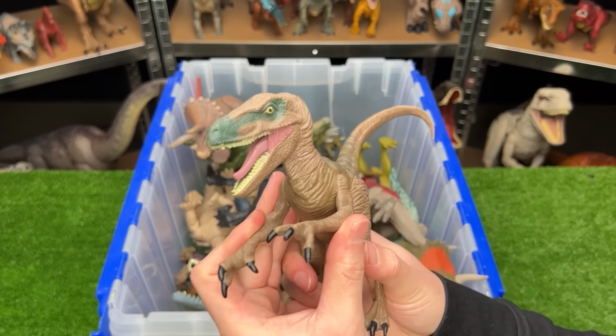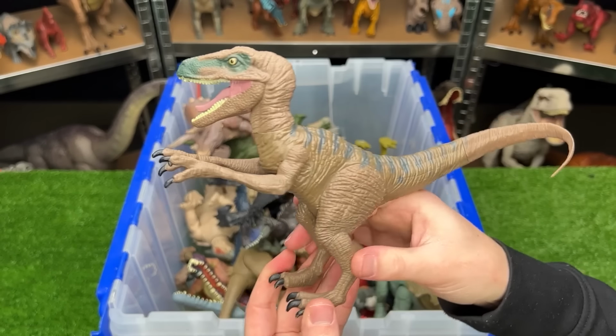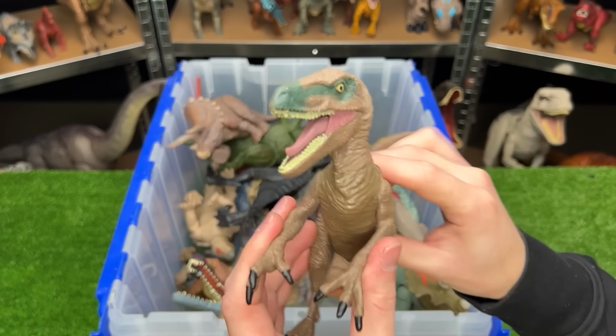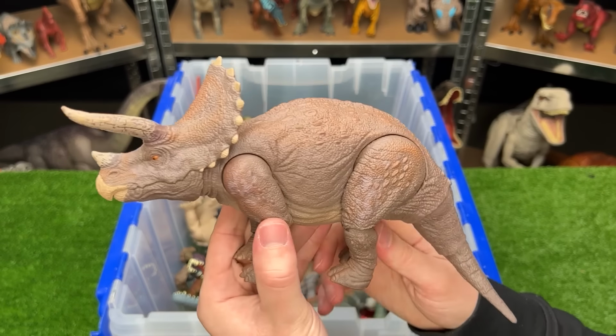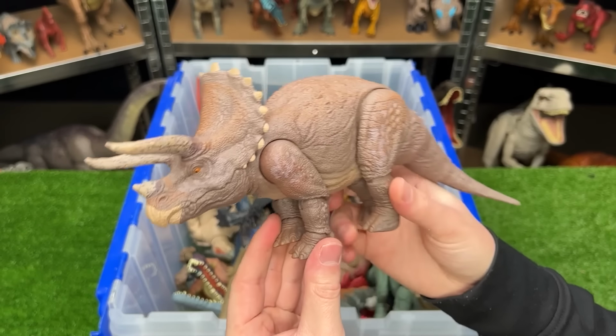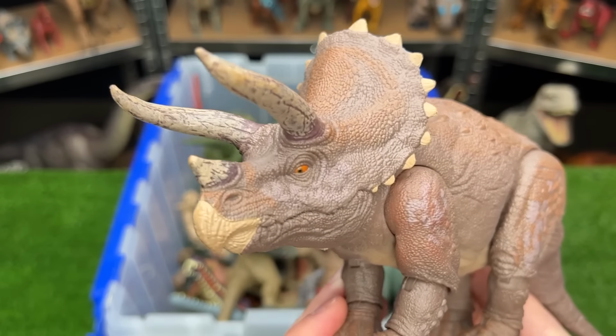I've got a Velociraptor figure here. This is from the first Jurassic World movie, so you can actually only move its arms and its legs. Its mouth is stuck open. Here is the Hammond Collection Triceratops figure. It's in the classic brown coloring, and just like the other Hammond Collection figures, is super posable and quite detailed.